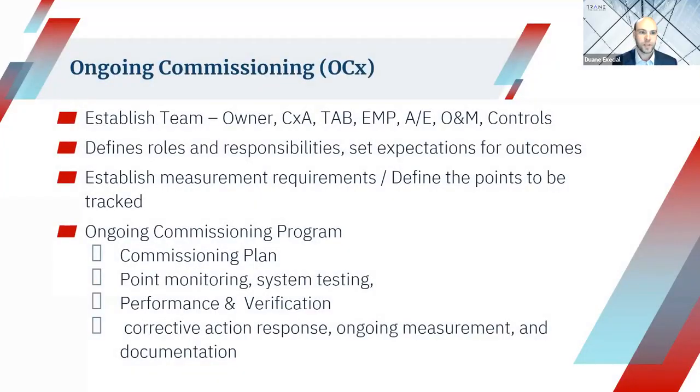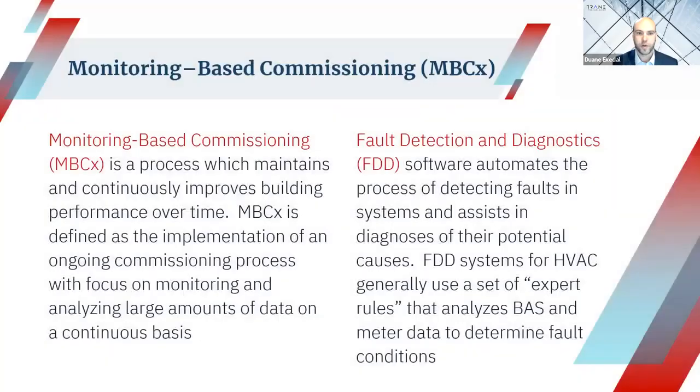involved. And really the goal, like I was mentioning before, is that it's ongoing commissioning. This is not a one-time commissioning event. The plan includes documentation that's going to be continued over time. And a couple of the ways that that's happening right now, one is monitoring-based commissioning, and the other is fault detection diagnostics. So monitoring-based commissioning actually will automatically perform functional testing on facilities.